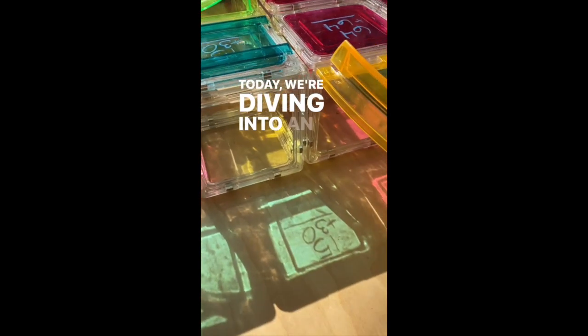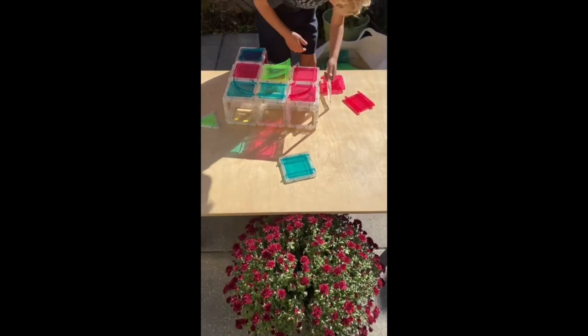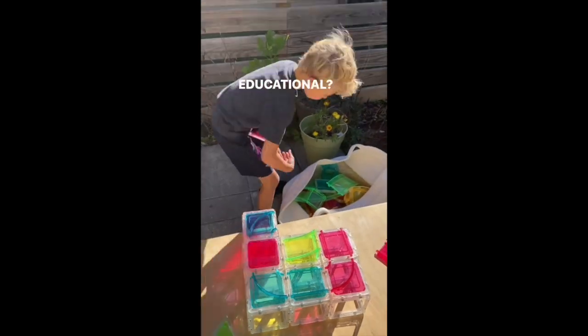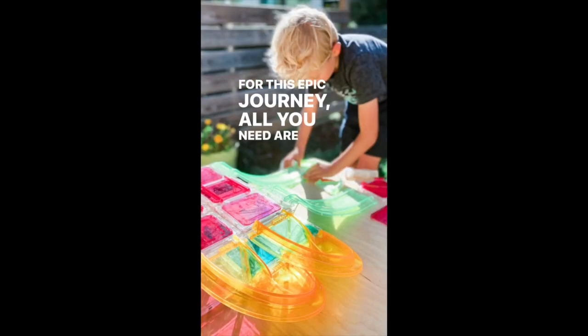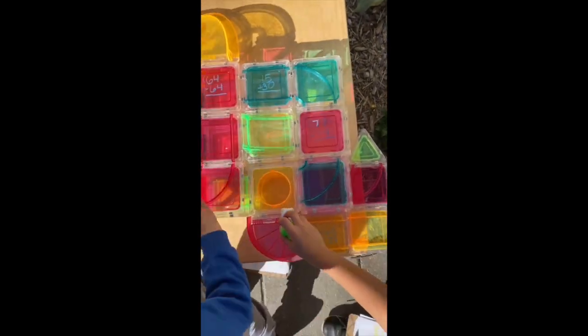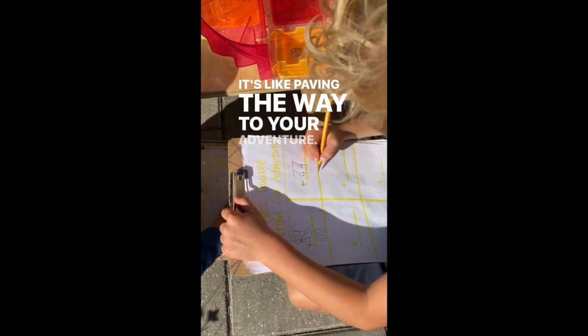Today, we're diving into an exciting double edition car adventure with Squaregles. Are you ready for a quest that's both adventurous and educational? Let's hit the road. For this epic journey, all you need are Squaregles, some chalk crayons, and your trusty car. Get ready to write down double edition problems on the tiles. It's like paving the way to your adventure.